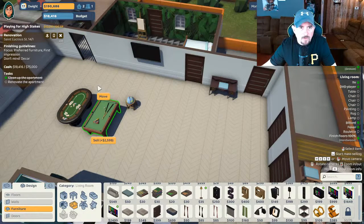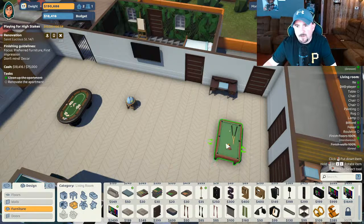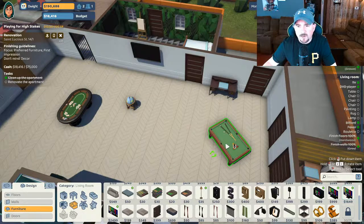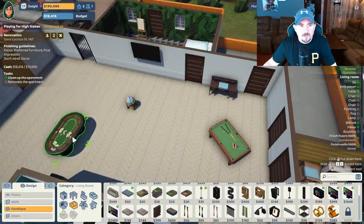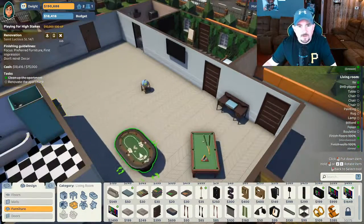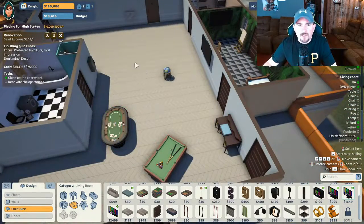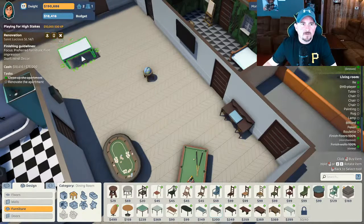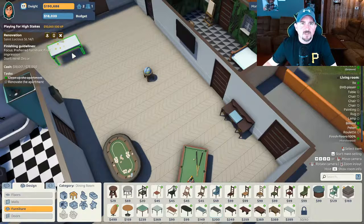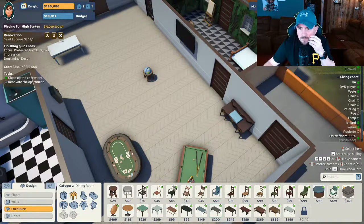The pool table can go about right here. We can even put that at a little bit of an angle. The poker table, let's see what we can do with that. That can go here. Is that blocking anything? No, not really. Okay. So we need another table, like an actual table, I guess. Yeah, why don't we go with the nice big table here, since the kitchen is down there, and we will get the nice chairs here.